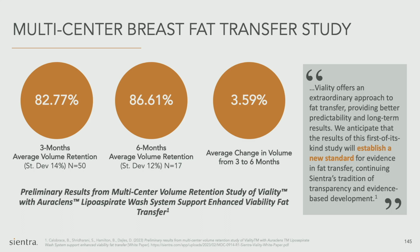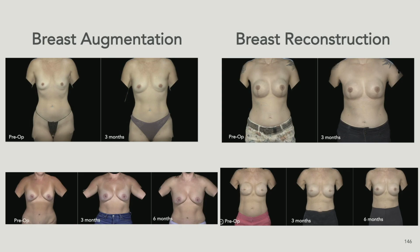Just to finish up, we also want to see how this translates in the breast. So we are running a one-of-a-kind, it's never been done before, multi-center long-term retention study where we have over 15 different surgeons with all types of patients, reconstruction patients, augmentation patients, mastopexies, explants, and we're seeing how that fat will hold or how that volume will retain. These are preliminary, we're enrolling up to 200 patients, preliminary data that we released a month ago when we launched the product, but we are super excited about what we're seeing because it's not only very high retention, you see over 80%, very consistent across the board, across many different surgeons and many different types of patients.